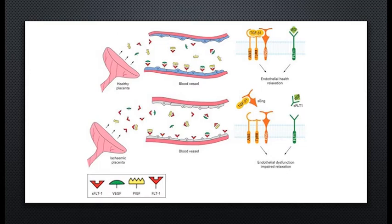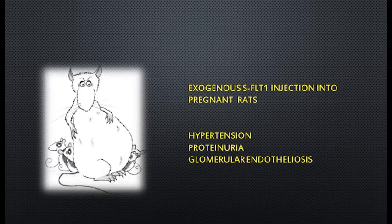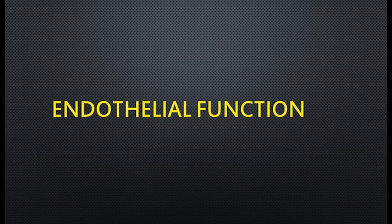They did studies in rats where they injected sFLT into these rats, and that actually produced hypertension, proteinuria, and also glomerular endotheliosis, what we see in mothers with preeclampsia. And the last important step in this pathophysiology is the endothelium itself.